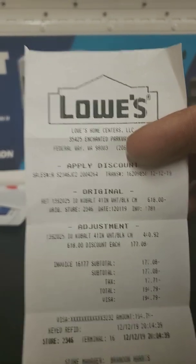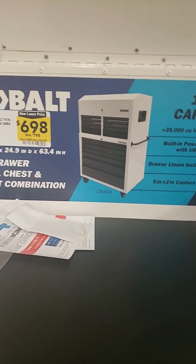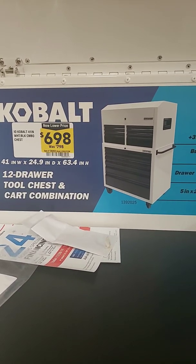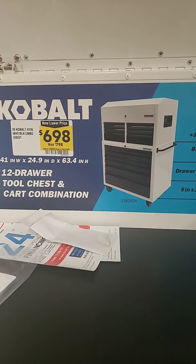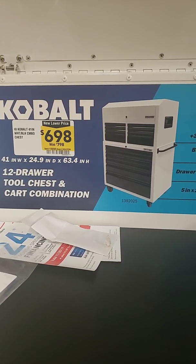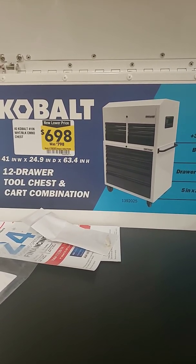So now, I really thought that Cobalt, or not Cobalt, but Lowe's was really going to fight me on this. I figured they weren't going to do it. But there again, that's one more reason why I go back to Lowe's, is that generally they are reasonable when it comes to adjustments, and I can tell you horror stories about Home Depot. But anyway, so let's go over this toolbox.